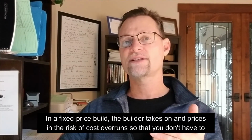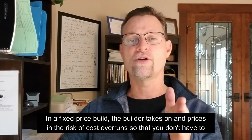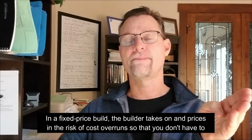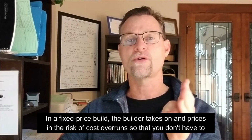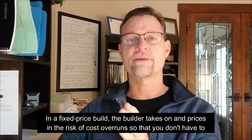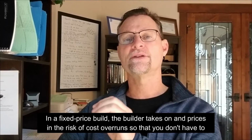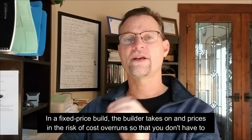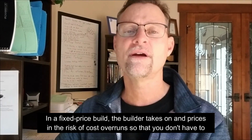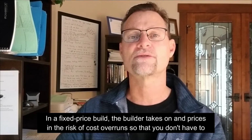The builder takes on the risk because they have to quote you accurately. They have to quote you tight enough to win your business. Because presumably you're competing, talking to other builders, they have to quote you tight enough. And likewise, they still have to manage their risk of cost overrun, because that becomes the builder's risk. And if there are overruns, then that comes out of the builder's profit, not yours, because you've signed a fixed price contract. So less risk to you, more risk to the builder. I'll argue that a fixed price build is probably less risky.